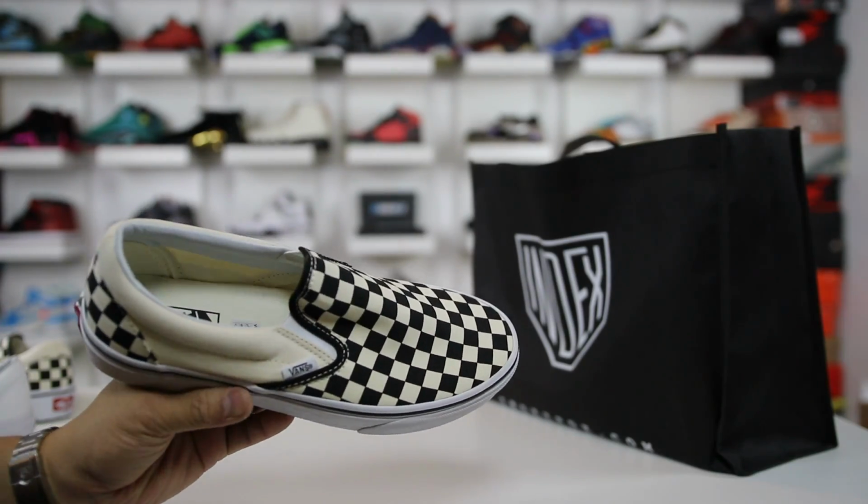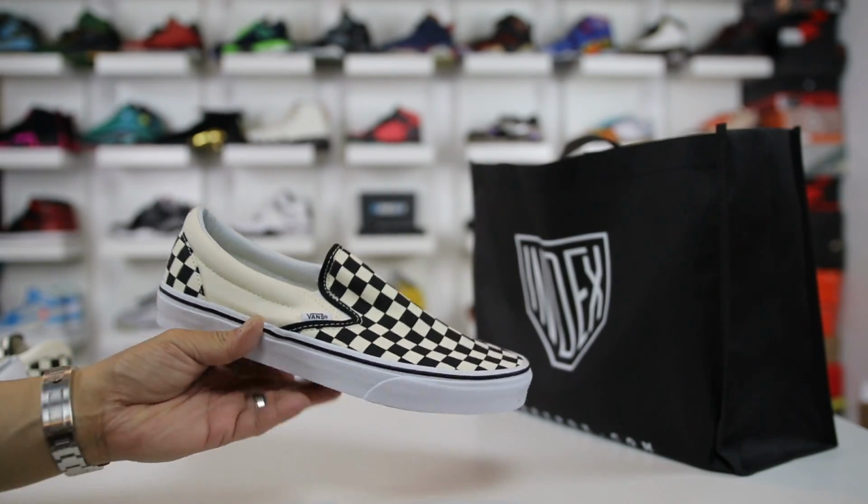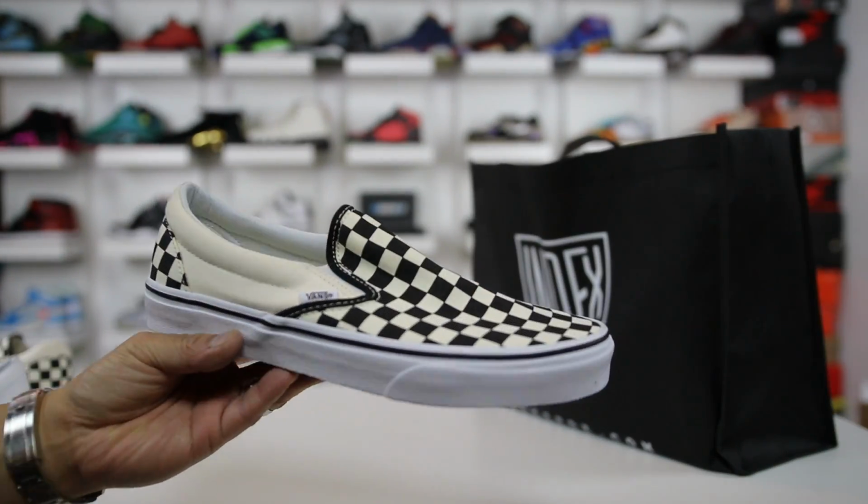I mean, I guess it's true. They always stay on the bottoms. I don't get it. These things are super bottom heavy, obviously, though.